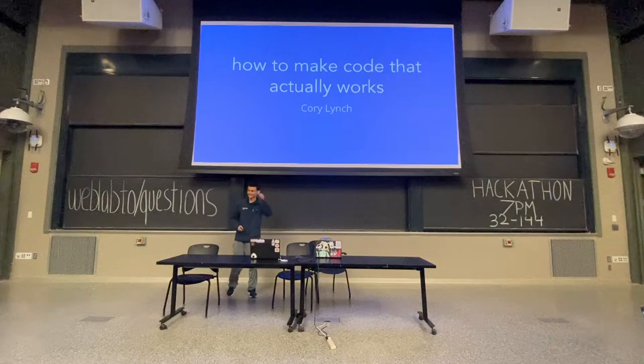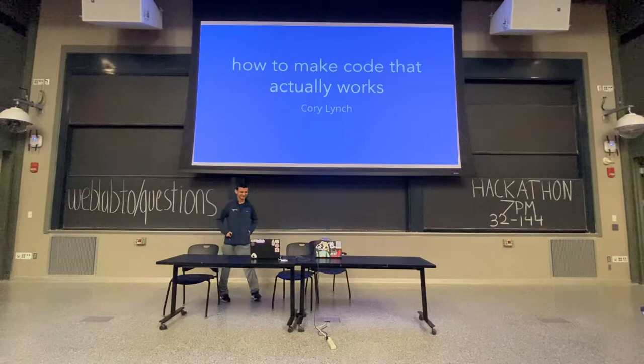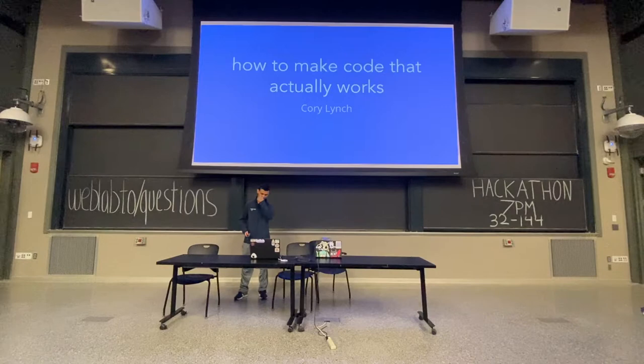Today we're going to talk about some good coding practices and how to make your website hopefully actually work out in the end. So the first thing I want to talk about is how to use Git responsibly.